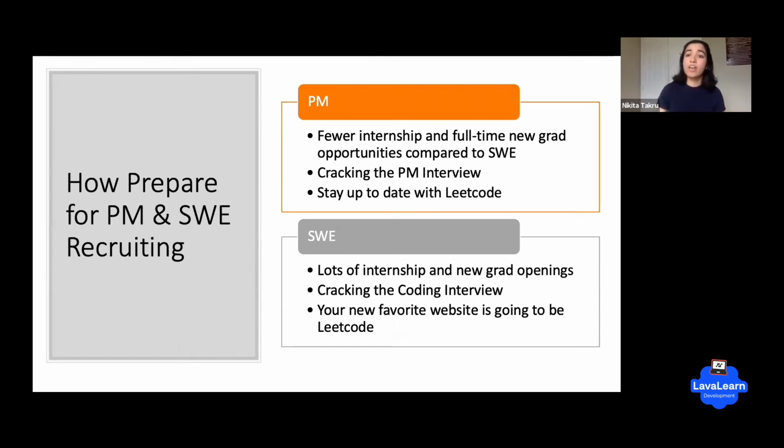Now let's talk about software engineering, how to prepare for recruiting for that. So first of all, there are tons of new grad openings, there are lots of internship opportunities, so you know that there are a lot of different roles you can apply to, and that's something good to know in the back of your mind. Now, besides that, there's also a book called Cracking the Coding Interview. I have this book, I read it, it's really, really useful, and I would recommend checking it out and learning from it. It's a really good resource that's out there, so why not use it?